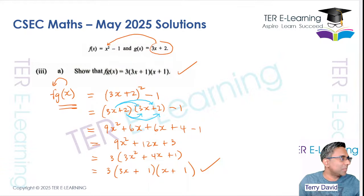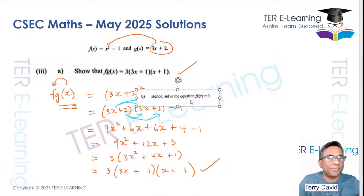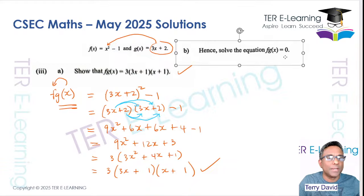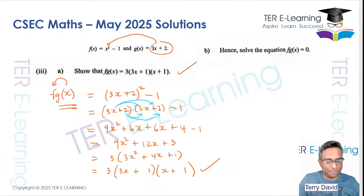And they said hence solve, right? So we want to solve. This part here for 1 mark could have been problematic for some people. I could see this one giving a little trouble here. Now you want to solve this, right?